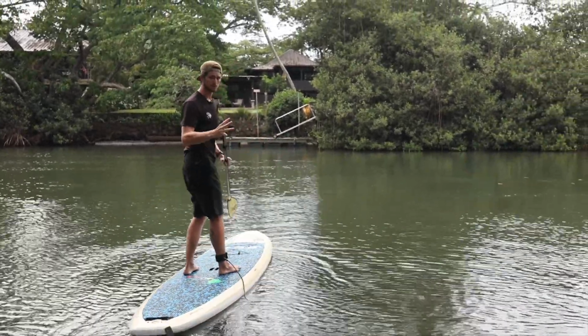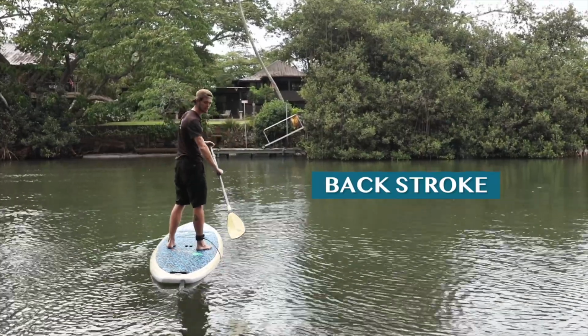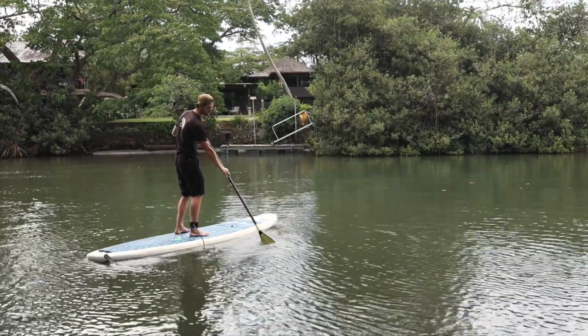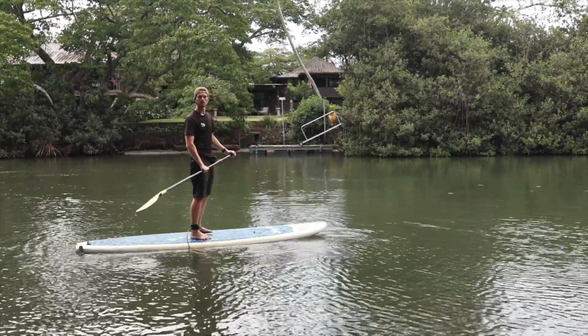The third type of stroke is called a backstroke, and this is where we reach behind us and we drag the paddle and push forwards. That is a great stroke for slowing down as well as emergency turns.